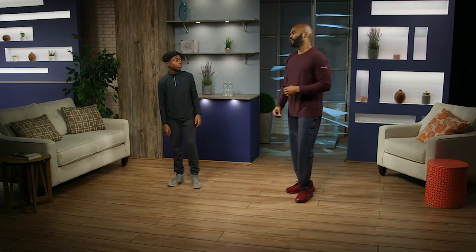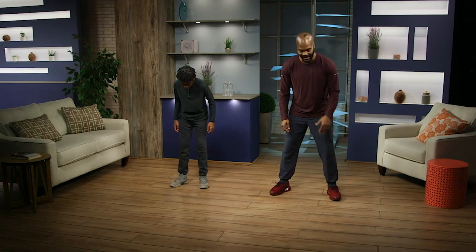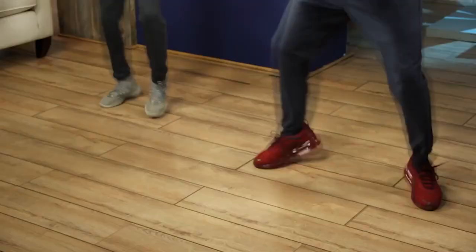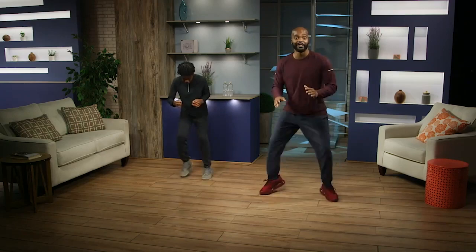For fast feet, I like to act like I'm stepping on something hot. You know how you step on something hot in the summertime and you have to move, so we're going to shuffle. All right, get ready. Fast feet, get set and go. Open those legs and just step. Good job. And we're moving fast on our toes. We're acting like the ground is hot.